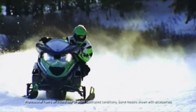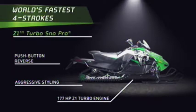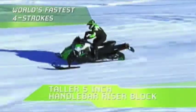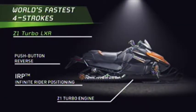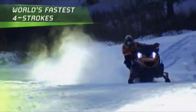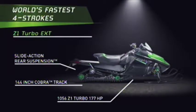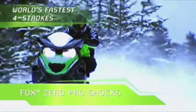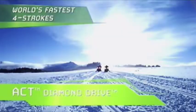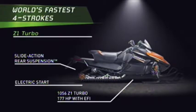Speed, that's our declaration of independence. Introducing the world's fastest 4-strokes. The Z1 Turbo Snow Pro with aggressive race-inspired styling. The Z1 Turbo LXR with infinite rider positioning. The Z1 Turbo EXT with a longer 144-inch Cobra track. The Z1 Turbo with a massive 177 horsepower Z1 Turbo engine.